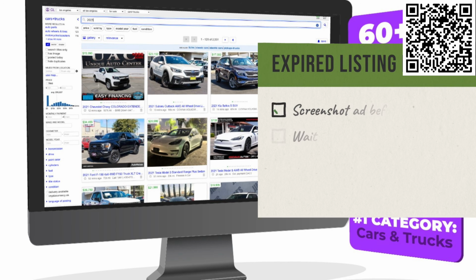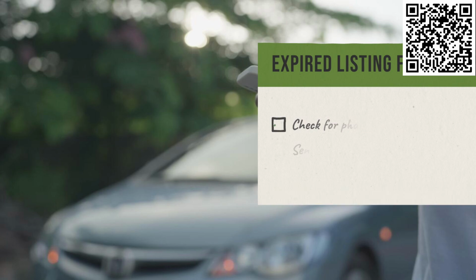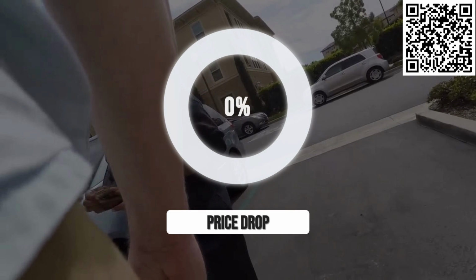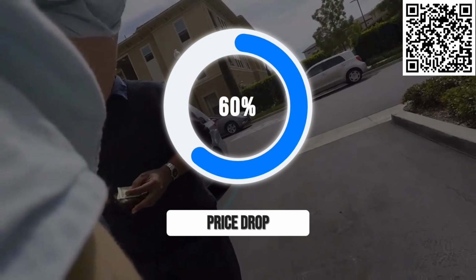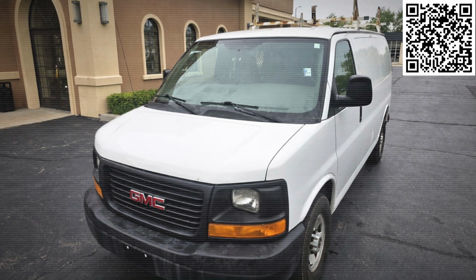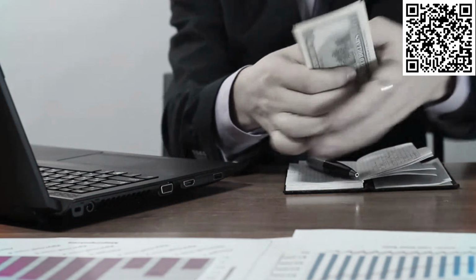Screenshot listings before they expire. Wait 2 weeks, then contact the seller directly if their phone number or email was in the original listing, and make a cash offer at 50 to 60% below what they were originally asking. You would be surprised how many of them say yes immediately. They thought nobody wanted the van. You just proved them wrong and gave them an easy way out.